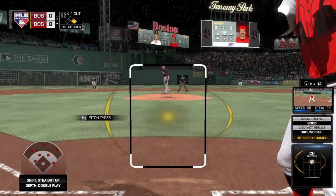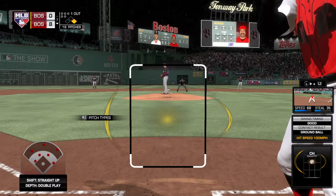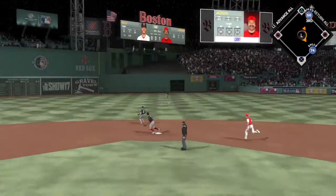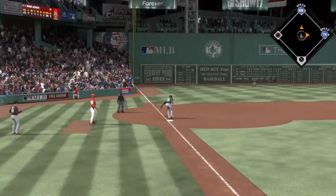Ready once again, Reggie Jackson. He's 2 for 3 with a home run and a double. He comes set. Here's the 0-0 pitch. Drilled right back up the middle. That gets through for a base hit. He's now 3 for 4 in this one.